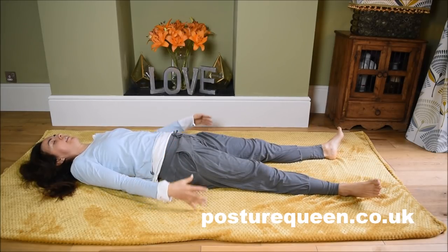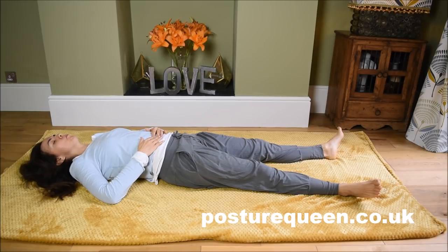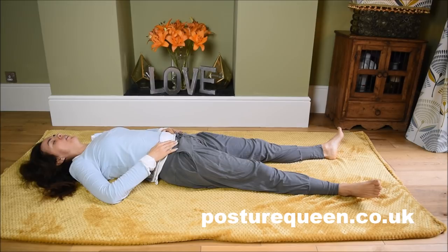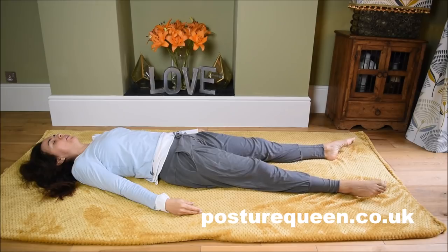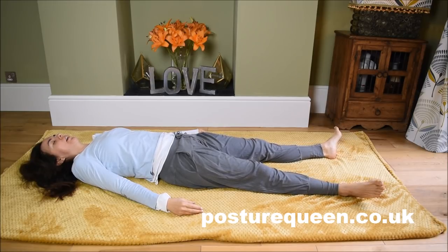That's the end of this lesson. Just notice how things feel now for you compared to the very beginning of this lesson. Notice your right and left sides. Notice if where there was discomfort at the very beginning, that discomfort is still there or if it is gone.